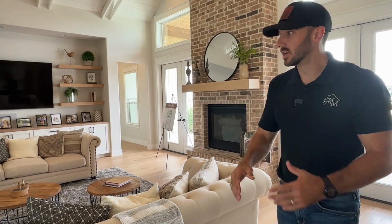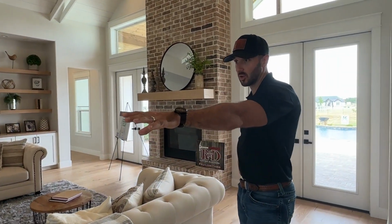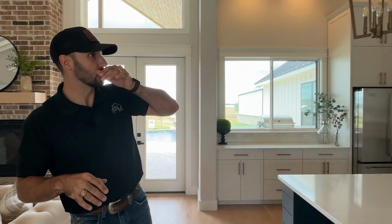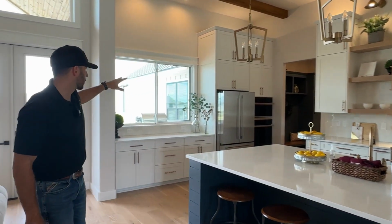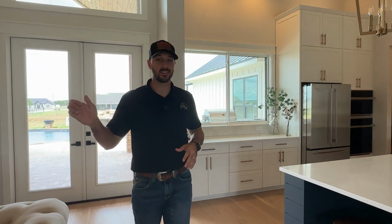From the floors to the furnishings to the brick that you had whenever you walked in, the brick on the fireplace, the oak floating shelf for the mantle. You've got the oak floating shelves over here, big, huge picture window, outdoor kitchen, pool. There's a shop out there. I mean, anything and everything that you want is in this house.